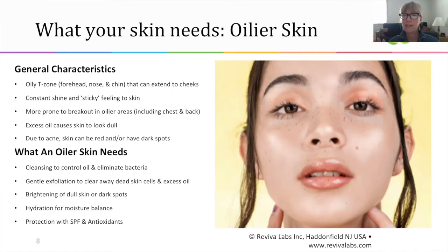Excess oil makes the skin look dull. It's a very interesting appearance. So on top it looks shiny, but right underneath that it has a dullness to it, and obviously more acne prone. So an oilier skin, I always caution them to be careful mostly about picking a cleanser. A cleanser should not leave your skin feeling squeaky clean. I always say squeaky clean is for dishes, not your face. Your skin after cleansing should still feel soft and supple.